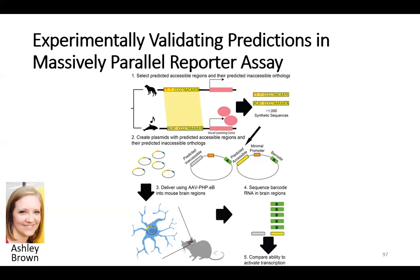So what we can do is we can then sequence the RNA from these plasmids. And if an enhancer is capable of activating gene expression, we'd expect to see a lot of RNA from the barcode. But if the enhancer is not capable of activating gene expression, we should see hardly any RNA from the barcode. So then what we can do is compare the amount of RNA from the different barcodes to see if our predictions are right in terms of which regions are actually enhancers. And we're now starting to do this for some of our orthologs of our enhancers associated with both vocal learning and brain size.